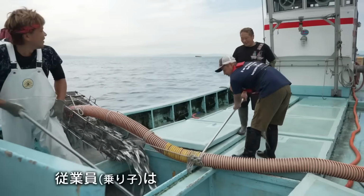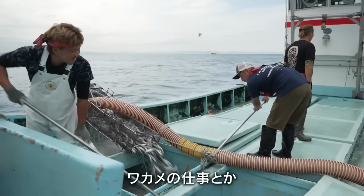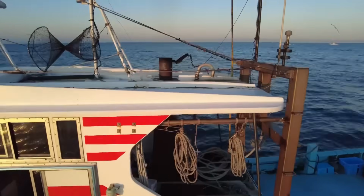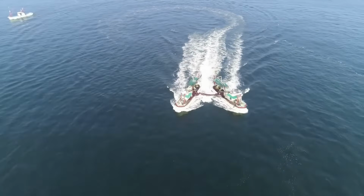One of the highlights of these fishing vessels is the automation system. From netting, pulling the net to processing and preserving the fish, most of the stages are supported by advanced machinery. This not only increases labor productivity but also minimizes risks for fishermen when working at sea.